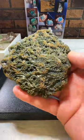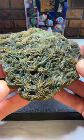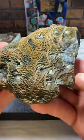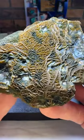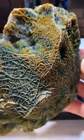Okie dokie. This is the weirdest agate you've ever seen. This is agate from northwest China, from Gobi Desert. This is Gobi agate. The Gobi agates that you're used to seeing, the little tiny ones, are surface agates, which means that they pick them up off the ground and they exhausted the surface. And they were like, let's dig underground and see what we find. And this is what they found.